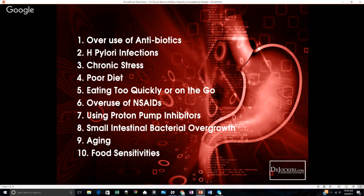Also, bacterial overgrowth, which can put pressure and push up the stomach, pushing it closer to the esophagus. That can lead to GERD and acid reflux as well. Aging. If we're aging successfully, we shouldn't have this issue, but when we're not aging successfully, it can cause a weakening of that esophageal sphincter, that ring. And then food sensitivity.